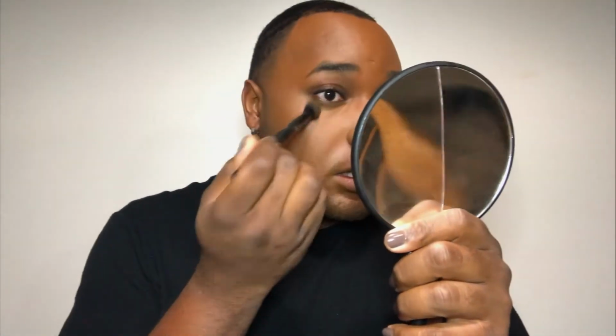So I'm going to take You're Beautiful right under the eye. And this does dry down pretty quickly. So with the e.l.f. concealer brush, just gonna go and blend it out. So it actually blends out pretty well. I'm usually not one to use brushes with my concealer. It does blend out nicely.